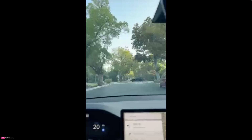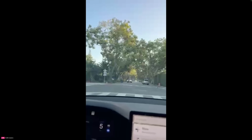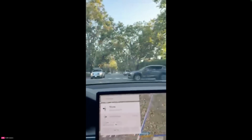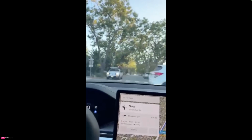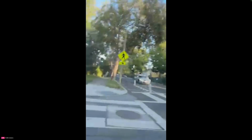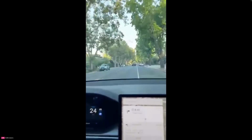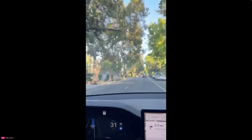It's interesting. This is an unprotected turn for us. So this is a tricky one. This is turning left onto Middlefield in Palo Alto where visibility is not great. The cars are coming from both sides at pretty high speeds. But did it? Yeah, no problem. Great. So an unprotected left onto a fairly high-speed road. No problem.